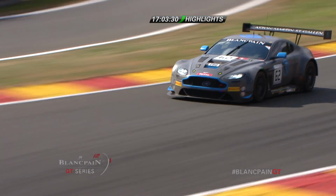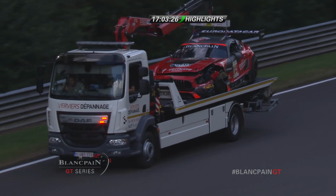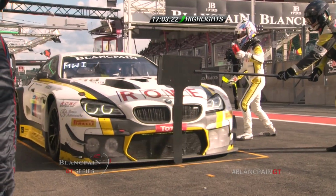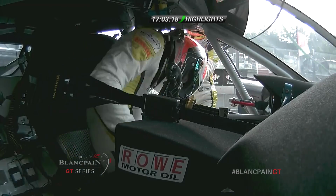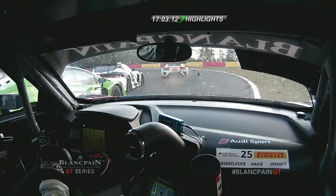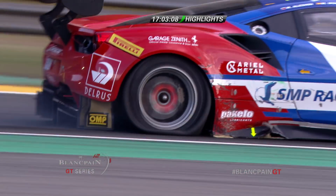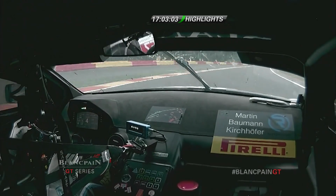But to the front went the 62 Aston Martin, and then for the second time, waved yellow flags, and this is because the 89 Mercedes was in the wall at the exit of Raidillon. Driver okay, car slightly crumpled, and that was the moment under full course yellow to make your pit stops. And again, it was the 62 Aston Martin and the number 2 Audi that emerged at the front of the field. A bit of contact at the tail end of the top 10, and it was the tail end of the 72 SMP Racing Ferrari that bore the brunt of that damage.